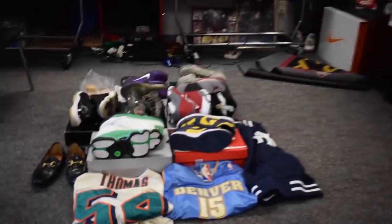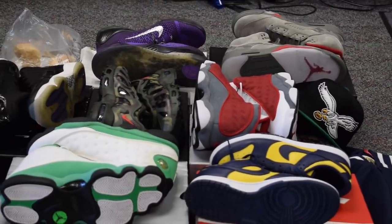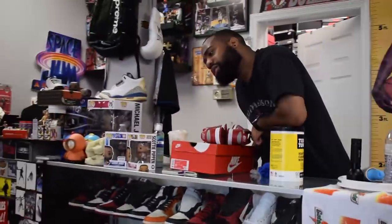The helmet tag, cannot forget the Kobes, RIP the Bean, that's a really good basketball shoe. The IE Low Space Jam, so really nice. Flint 13s, Michigan Dunks literally sold earlier today, selling more mosaic boxes, yeah.